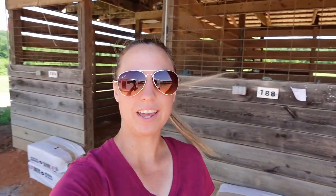So let's eat. Okay, so we made it to River Glen, and these are our two stalls right here. So now it's time to get the stalls ready and get the horses unloaded and give them their hay for the afternoon. So let's get to us unloading.